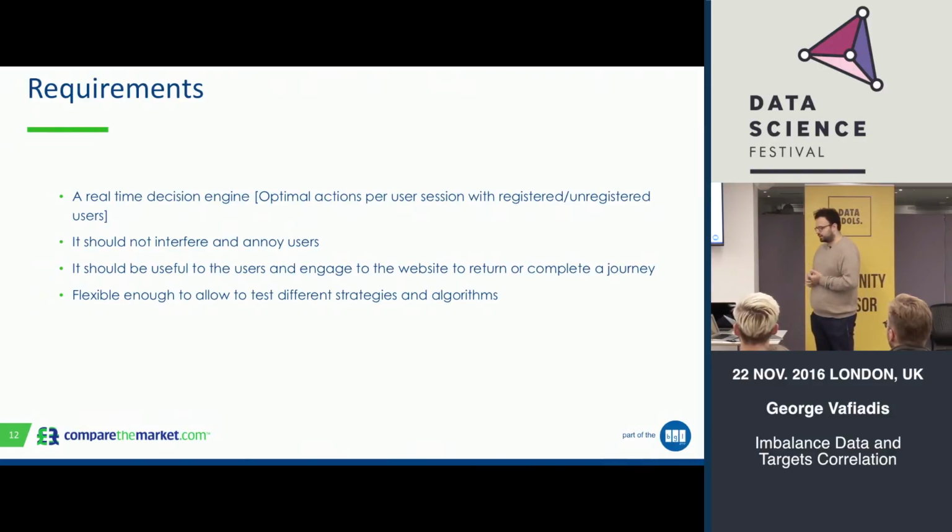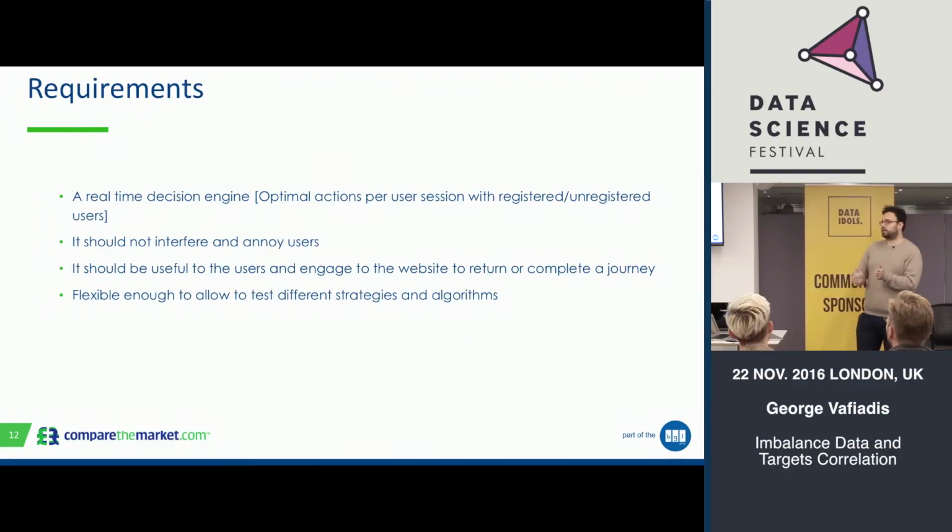So when we were writing the requirements for this project, the first and most important requirement, of course, was the real-time decision engine. So we're planning to build what Sky described earlier, which is one part of this personalization program. The next best product is going to give us predictions about whether a customer is going to buy another product. But this is only one project, one part of the personalization program. We would like to have an actual action at each stage. And these actions can be many things.